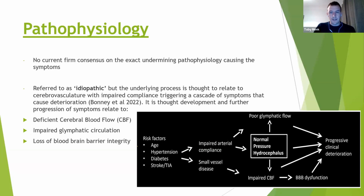You have this altered vascular compliance, and then this can lead to deficient cerebral blood flow, impaired lymphatic circulation, and a loss of blood-brain barrier integrity. Essentially, once it starts to accumulate, it continues to do so and happens over time.